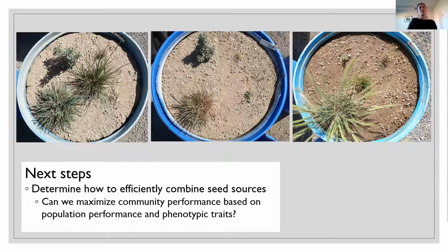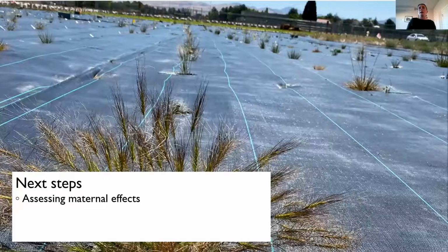And I can tell you there were some interesting results here. Additionally, we are currently growing out a garden to collect F1 seeds, so that we can sample these same populations again and run some experiments to see how maternal effects might be impacting some of these results. So if you're excited about this, keep an eye out for our future work to come.